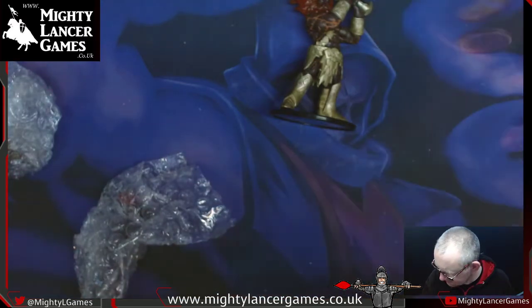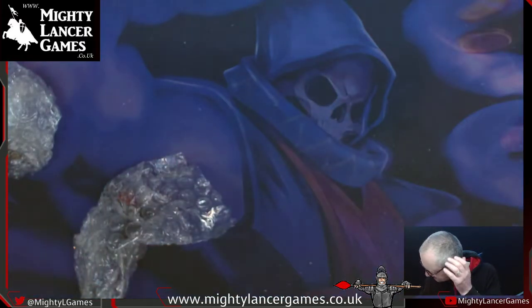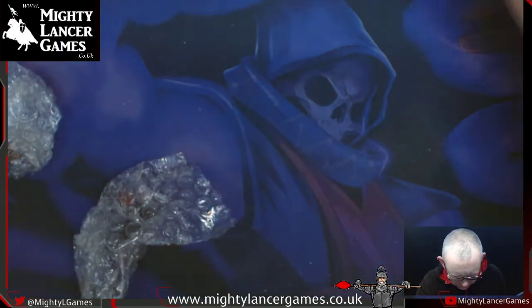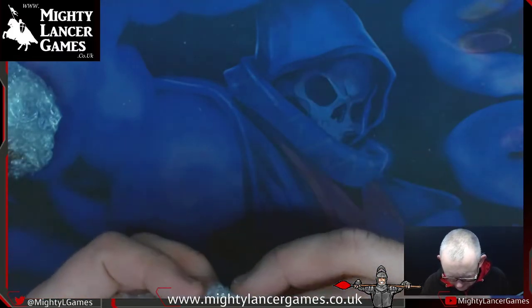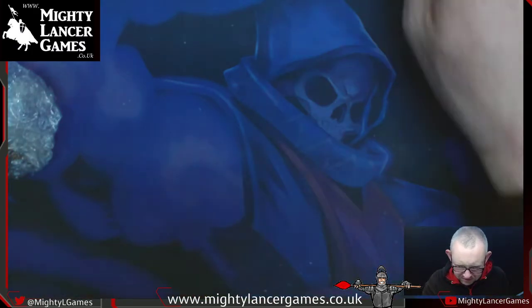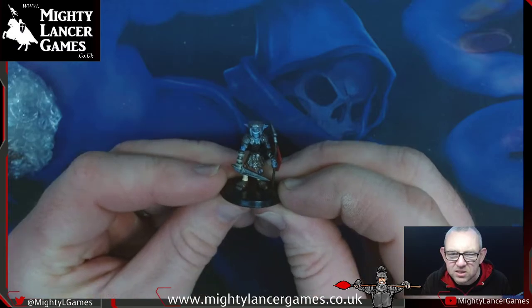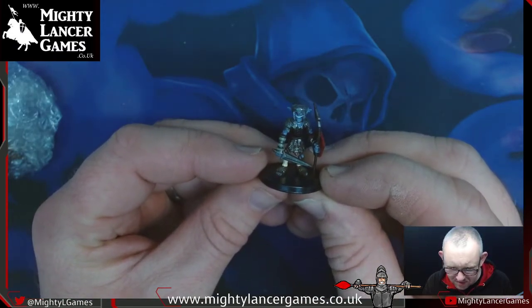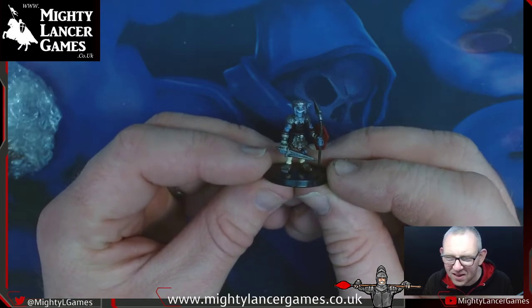You haven't shown me the fire giant. Oh, sorry, sweetie. Whoa, the giant hair is actually quite smooth. Yeah. Oh, this guy's cool. He's a hobgoblin soldier. Hobgoblins. Yeah, I like him. He's funky.